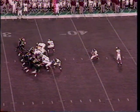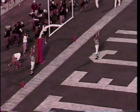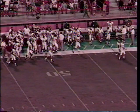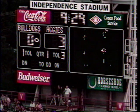Kitchens now will attempt a 50-yarder. It's on its way, sidewinder. It is good. It's good. He got it through. How about that? The Aggies now going back to last year and hit 11 consecutive field goals. That just did clear. From 50 yards out from the hash mark to the right side, the Aggies have a 3-0 lead with 9:29 to go here in the first quarter, leading Louisiana Tech.